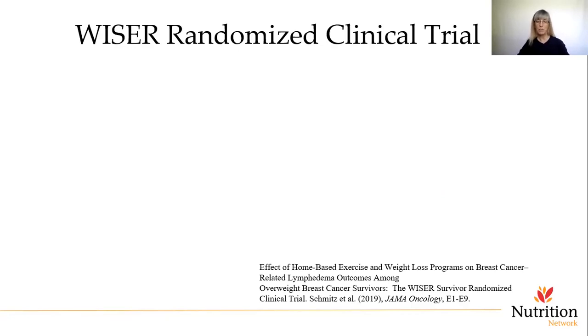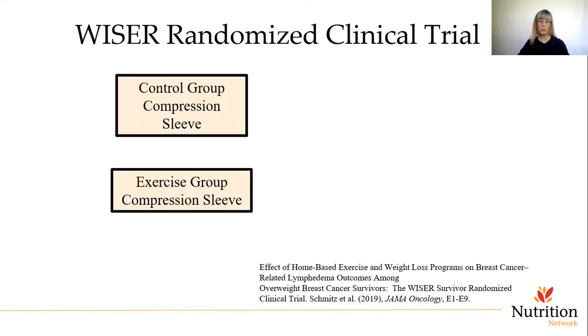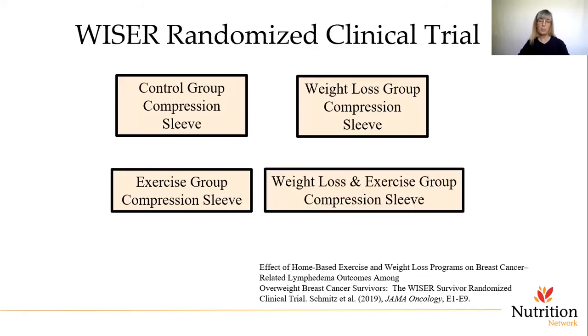This was a randomized controlled trial with 4 groups. All 4 groups were given a compression sleeve for their arm with lymphedema. While the control group only had the compression sleeve, the second group also participated in an exercise program. The third group used a commercial weight loss program, and the last group did both. They had the sleeve and the weight loss program, and they did exercise.